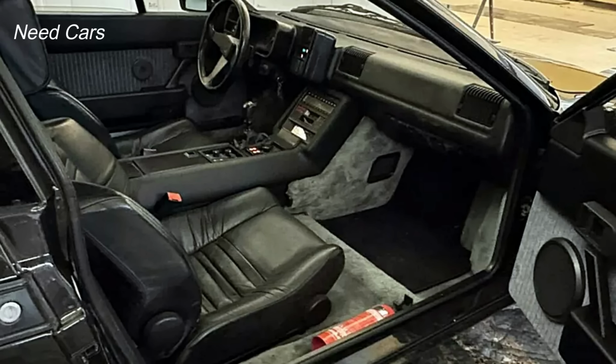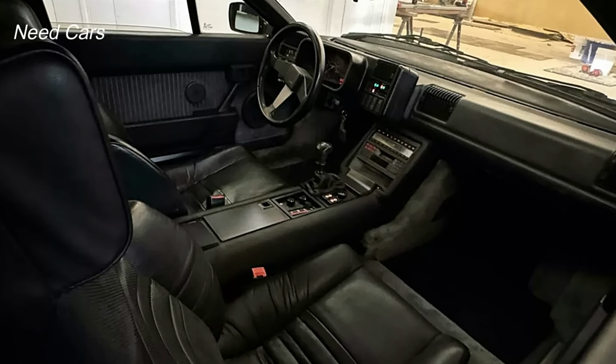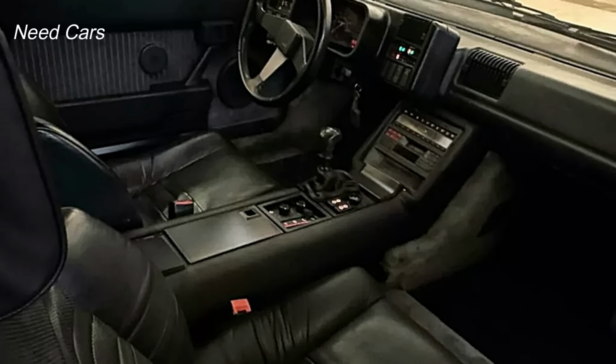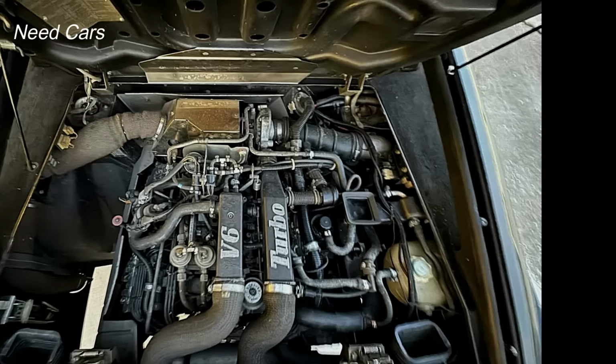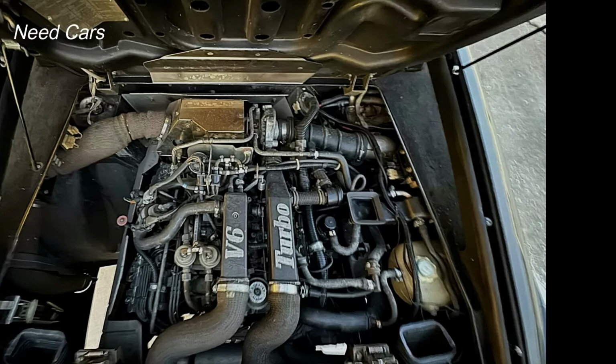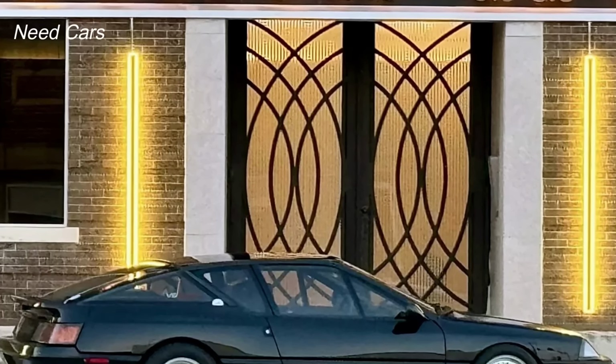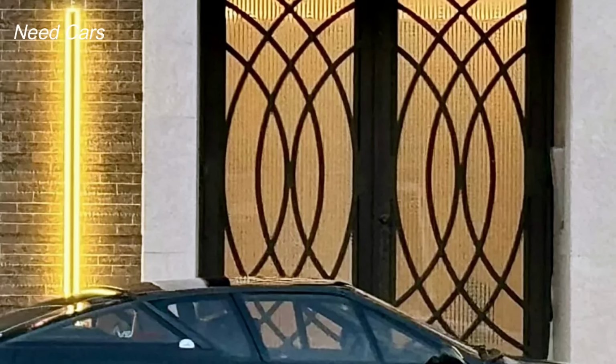In conclusion, the discovery of this U.S. survivor is a reminder that there are still automotive treasures hidden in plain sight. It is a car that challenged the status quo and offered a futuristic vision of what a sports car could be. Whether you are a fan of French engineering, a collector of rare imports, or simply someone who appreciates beautiful design, the Alpine GTA Turbo is a car that deserves its moment in the spotlight.